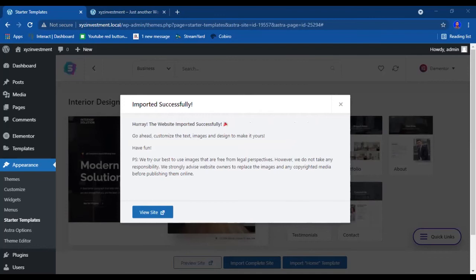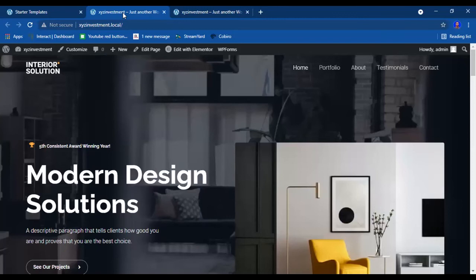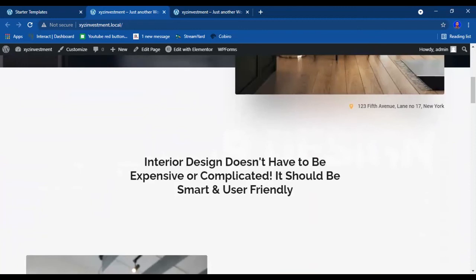Okay, so our site is done. Hooray, the website imported successfully. So let's see what our site looks like now. This is what our site was like. See how it's looking, unprofessional, no content, nothing. And this is what our site is now. Wow. Yeah, so we now have a brand new website to use and customize.